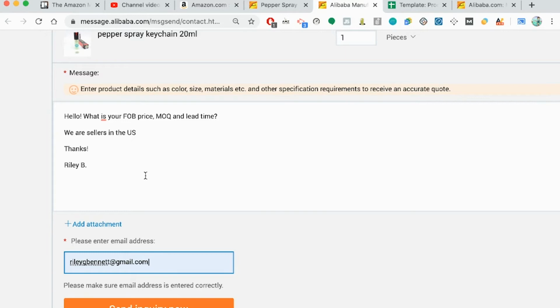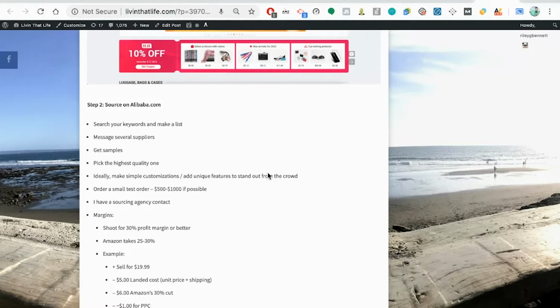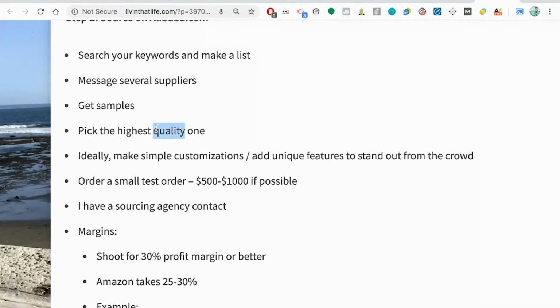What's your FOB price, which means the price to get it onto the freight forwarder's plane or ship and ship it. It's basically, hey, what's the price for this? And then, okay, send me samples to the US. It's usually about $50 to ship a box from China to the US, about 5 to 7 days shipping. And then pick the highest quality one. Ideally make customizations or add features to stand out from the crowd.